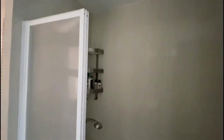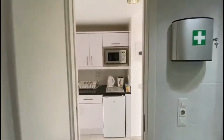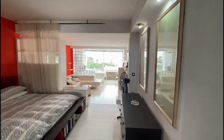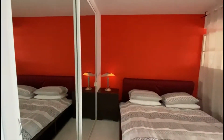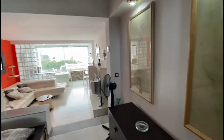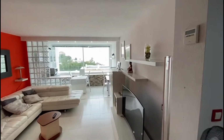Behind the door, we have shower and bath unit. More cupboards to the right. Toilet on an outside wall there. Back through into the sleeping area, which is here with fitted wardrobes. A curtain that can be pulled across for privacy. Plenty of storage space. And then down into the living area.